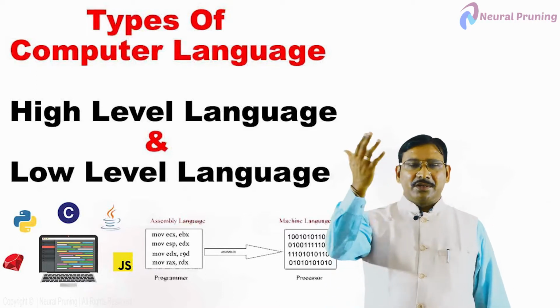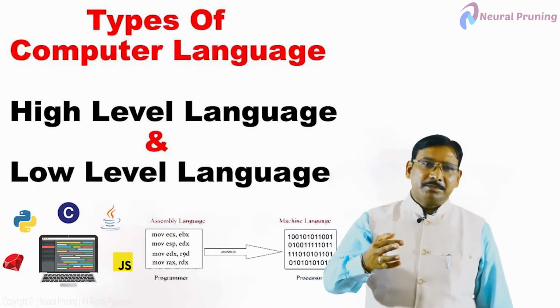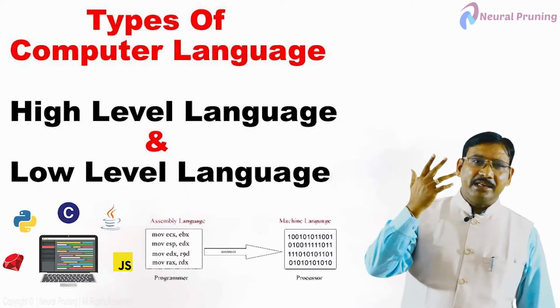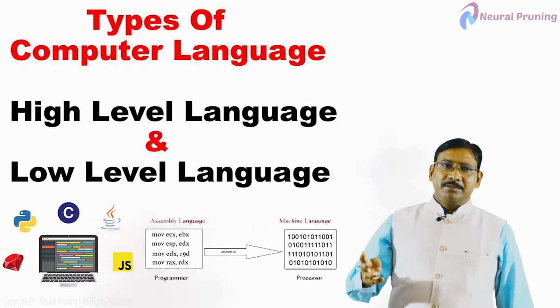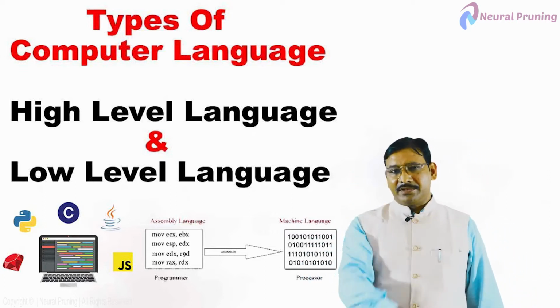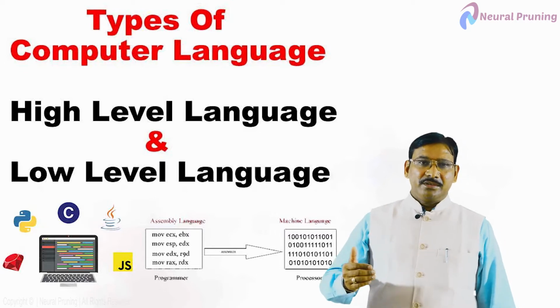So examples for the high level languages are, as you know, C, C++, Java, and all these are what? The high level languages. The low level languages are the assembly language and the machine language. Again, the machine language is what? In the form of ones and zeros.